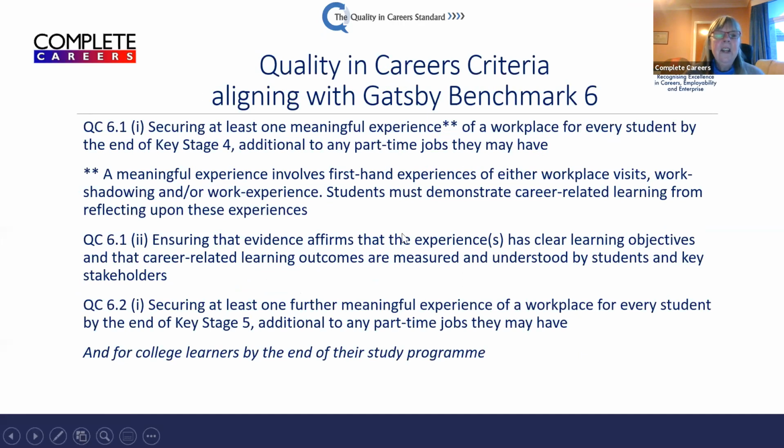Number 6, again, meaningful experience of a workplace. And again, what is the learning? I would always say again, and I know that sometimes it seems difficult and time consuming, but what is it you want young people to learn from their work experience? Do you want them to learn again about the range of jobs within a particular sector? Do you want them to learn the qualifications people have or the route they took in? Do you want them to learn something about themselves? And I always think that's important.